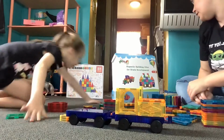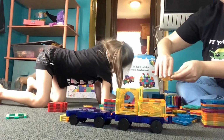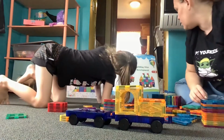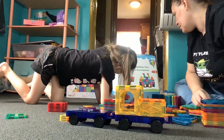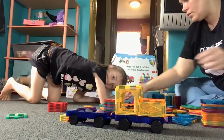Okay, what else do you think it needs? Yellow one. It looks like it's gonna be a yellow train since that's all like the colors we have. No, I mean, only green. So they'd be green on the front. Well, we do not have small green ones. They didn't sell them to us. Okay, so there is another window.